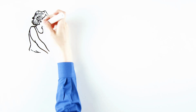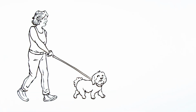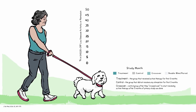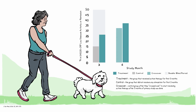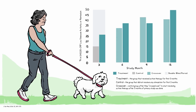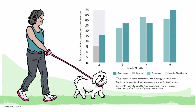Achieving low disease activity or remission is often the ultimate goal for those living with RA. The trial showed that more patients receiving SetPoint therapy were in low disease activity or remission at 3 months, compared to those who were in the control group. By 1 year, approximately half of patients reached low disease activity or remission, demonstrating ongoing disease control and meaningful impact on patients' RA.